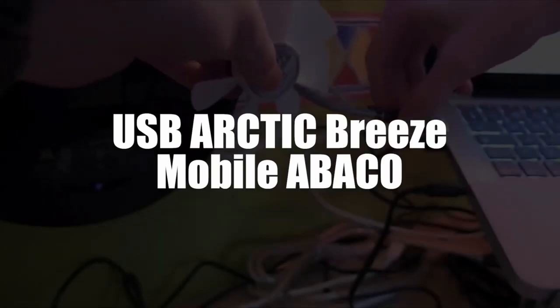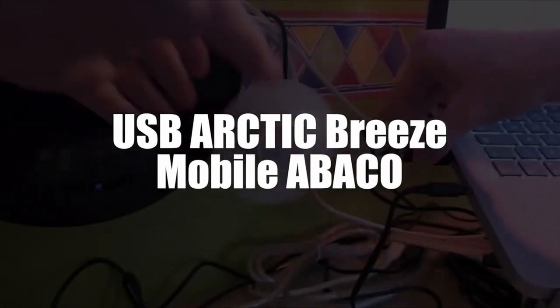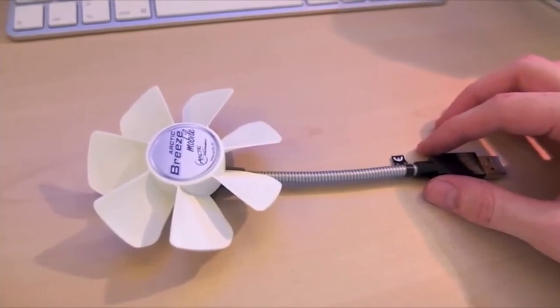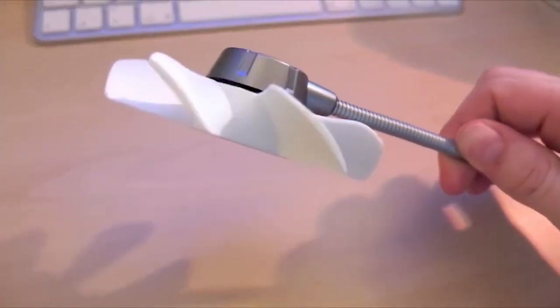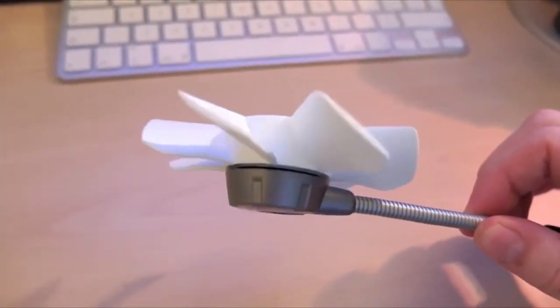In first place, we selected the Arctic Breeze Mobile USB Fan ABACO BZG00010000. The best fan in this review gives off a cool breeze during your long days. So if you don't have a ceiling fan in your home or office, the Arctic Breeze Mobile will provide you with optimal cooling during times of high heat.